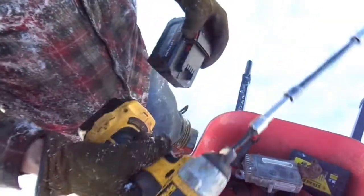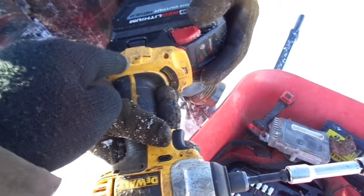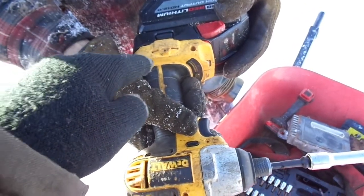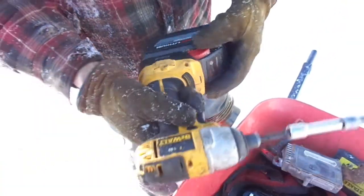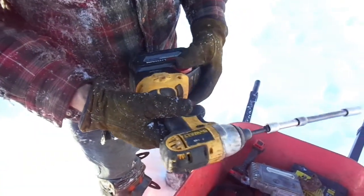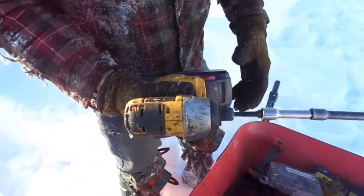So you're going to use Milwaukee batteries? You can't even replace the batteries for these. I don't think DeWalt sells them anymore, right? No, I don't think so. Yeah, so that's one way to get the DeWalt drill, if it somehow outlasts your battery, to work a little longer. Let me take this off.